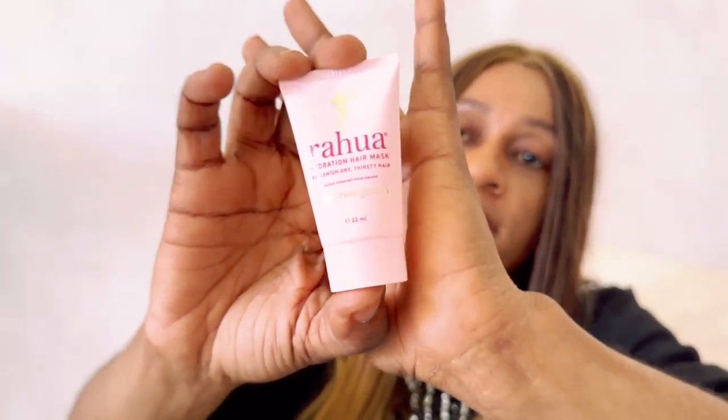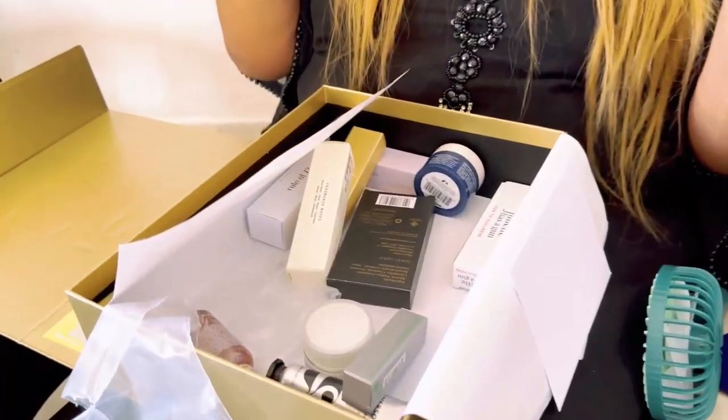Juliet Has a Gun, not an oil. Juliet Has a Gun, not a perfume. I kind of like that, the creativity there though. And then this is a hair mask, okay? So these are mostly in sample size, but the sample sizes are big enough for you to make a decision whether you actually need the real thing.